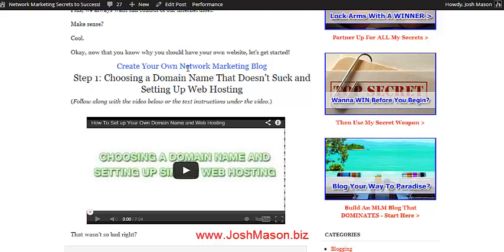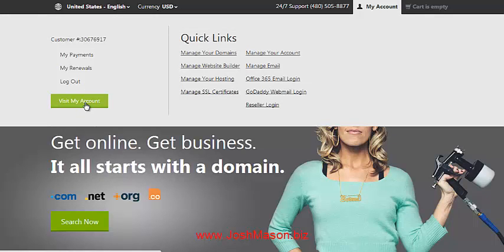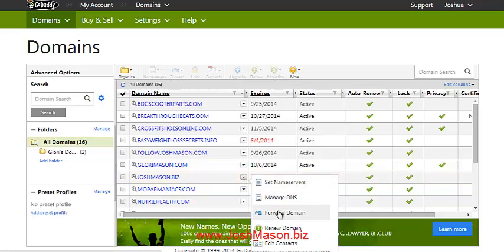Now, once you follow those instructions and you have your domain, you just need to go into GoDaddy and log in. Of course, this will work if you're using a different domain provider. It's basically the same steps. However, if you are using GoDaddy, this will be even easier for you. You just want to go to My Account. Looks like I was already signed in, but there would be a sign in button there. You sign in, come right here to domains, and launch that. Depending on how many domains you have, they'll be listed here. For the sake of this video, let's use joshmason.biz. You simply go to where this arrow is and go to forward domain.